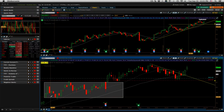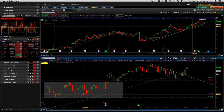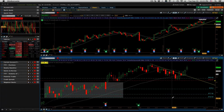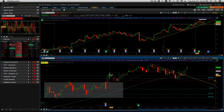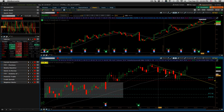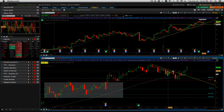A couple times we were first using this 76 level, and then I believe we either used 77.36 and then potentially even 79.40. Right now we're using 82.60 as our current stop, being this low from back here at the beginning of August.